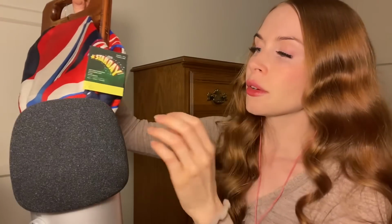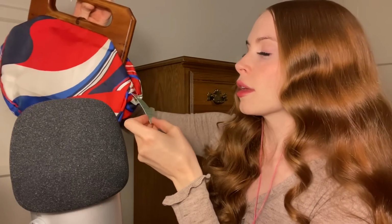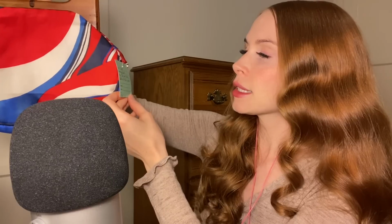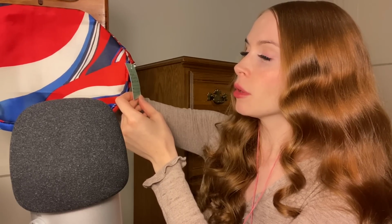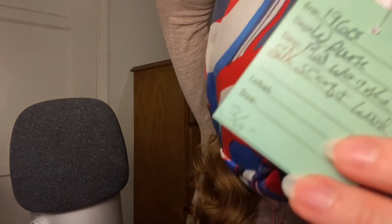So I got this at a vintage shop called Star Day. I think it's near Hollywood. And they have it marked as 1960s. It's a red, white, and blue silk scarf and wood purse, and I got it for $36.